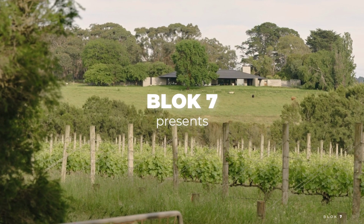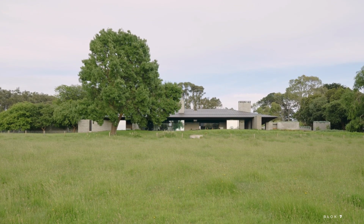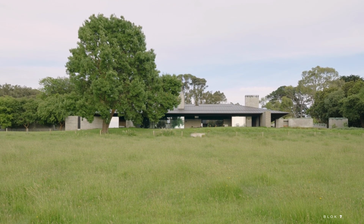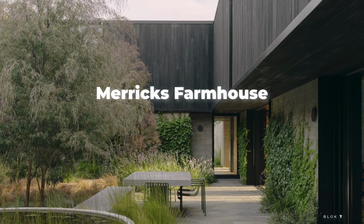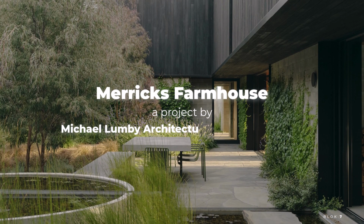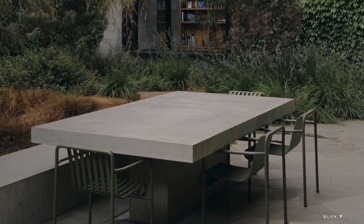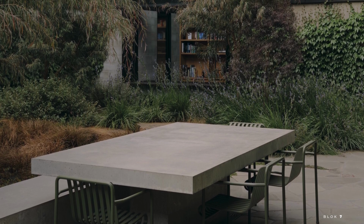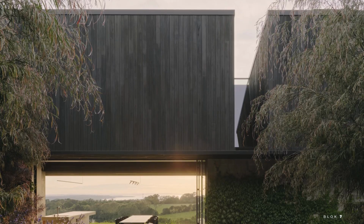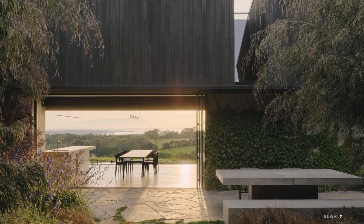Nestled amidst 50 acres of rolling vineyards, this extraordinary house reimagines the classic Australian farmhouse for a contemporary lifestyle. Designed around a central courtyard, the house offers a sense of refuge from the expansive landscape. Thick walls and deep eaves provide shelter from the coastal winds, while the dark ceiling adds to the feeling of intimacy.